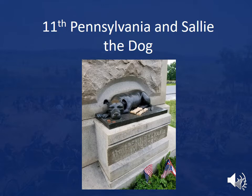All right, so now let's turn to the 11th Pennsylvania and Sallie the dog. Sallie the War Dog, as she was known, was the mascot of the 11th Pennsylvania. She was given to the regiment as a puppy and took part in all their battles, taking position at the end of the firing line, and it was reported that she barked furiously at rebels. She was separated from the regiment at Gettysburg on July 1st during the retreat through town. After the battle, the men returned to the scene of the first day's fighting and found Sallie, weak but alive, and maintaining a vigil over the dead and dying of her men from the 11th Pennsylvania.